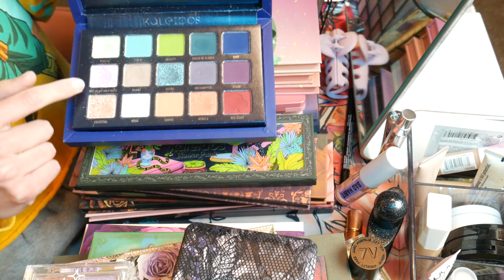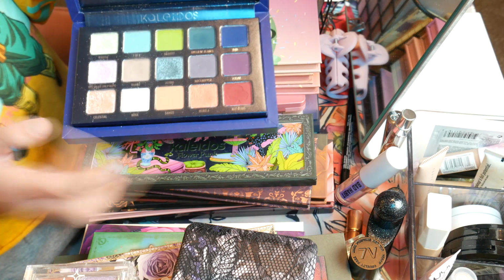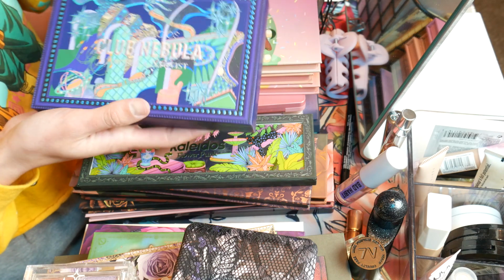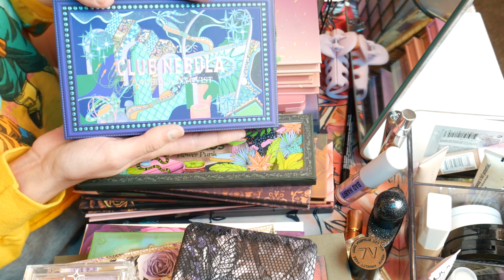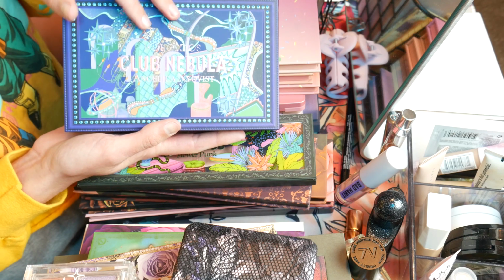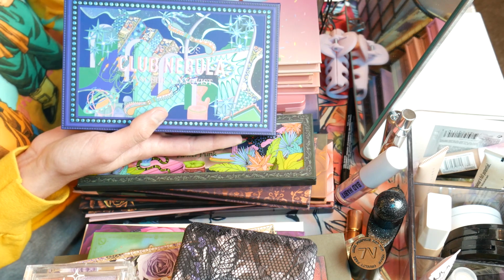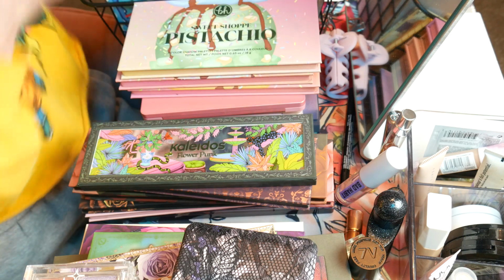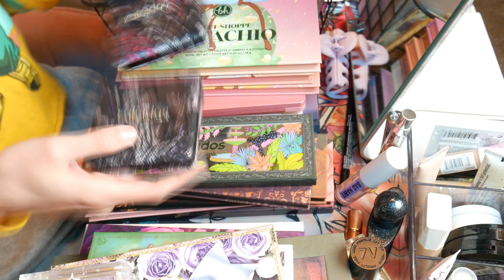The You're My Only Hope is a beautiful, beautiful duochrome. It's like a very shifty shade, and I love this palette. It's not going anywhere. I wouldn't be surprised if there was another collaboration effort between these two. I don't know if it would be like the Club Nebula 2, but I don't know. I'm very excited to see where Clados goes color-wise, because I also have these two quads.